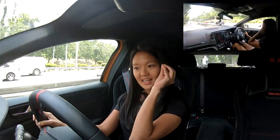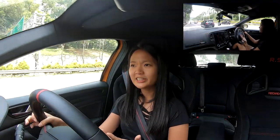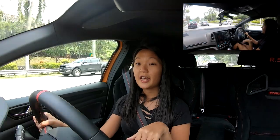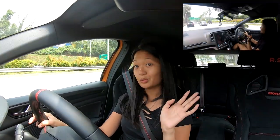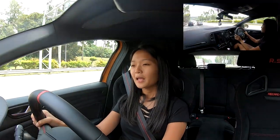There's a light where it tells you to upshift and downshift, which is good for people like me, because I don't know when to upshift. And downshifting is also something else, because when you downshift at a high speed, you're supposed to rev match and blip, and I just can't do that. I can try, you guys will laugh, I'm pretty sure. So I know I just can't do that.